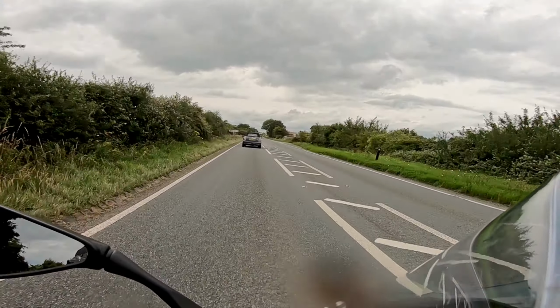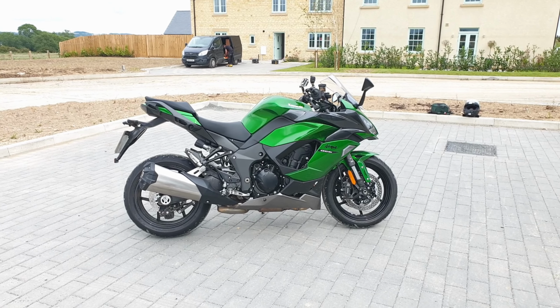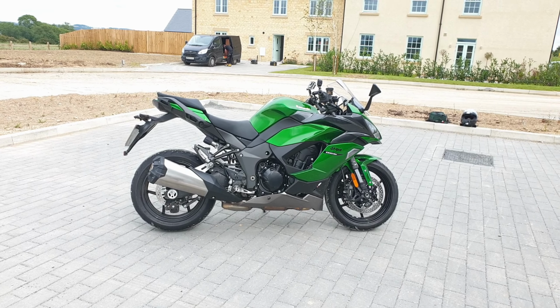1043cc with 142 PS at 10,000 RPM. So what's that, about 140 horsepower? And it does feel like it. I haven't had a chance to get the revs too high, but it does feel pretty darn quick when you give it the berries. Double overhead cam, 16 valve, inline 4. What's the weight? Yeah, 235 kilos.